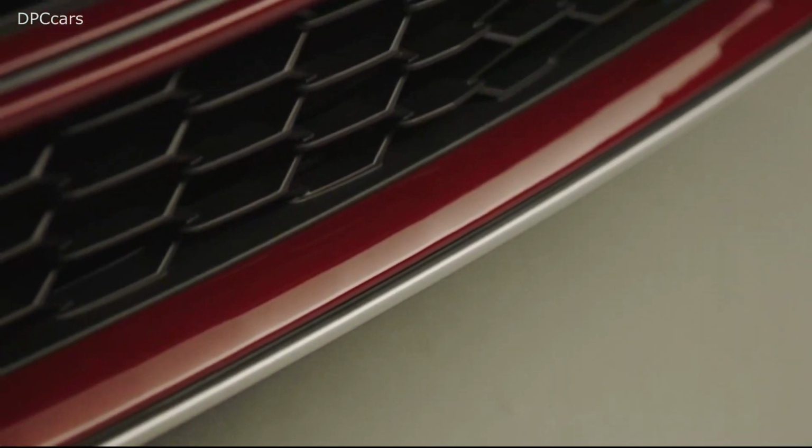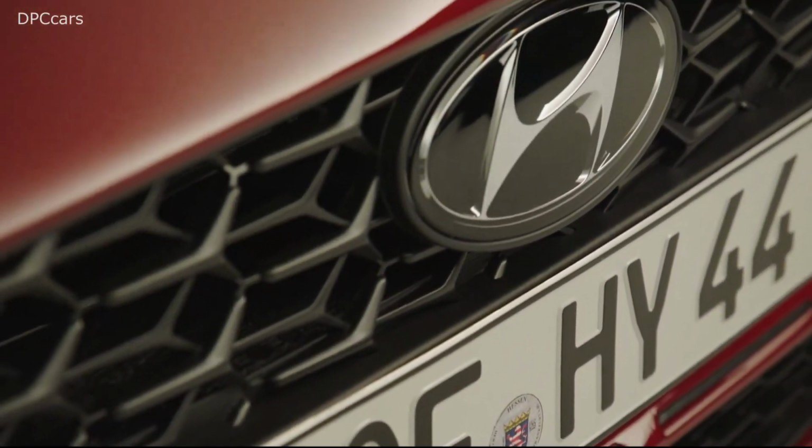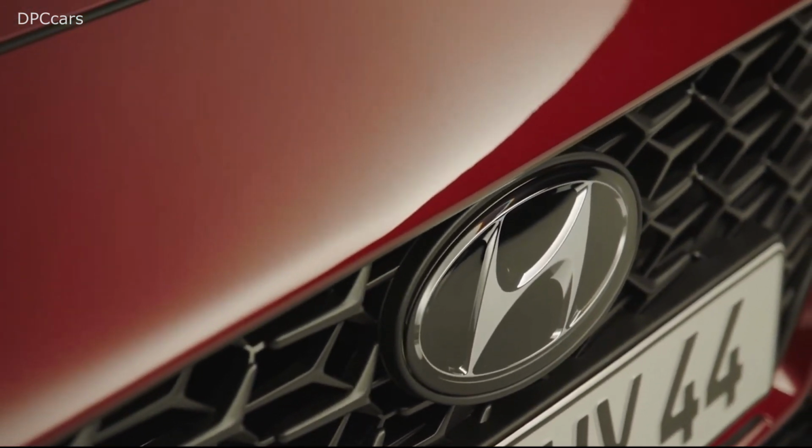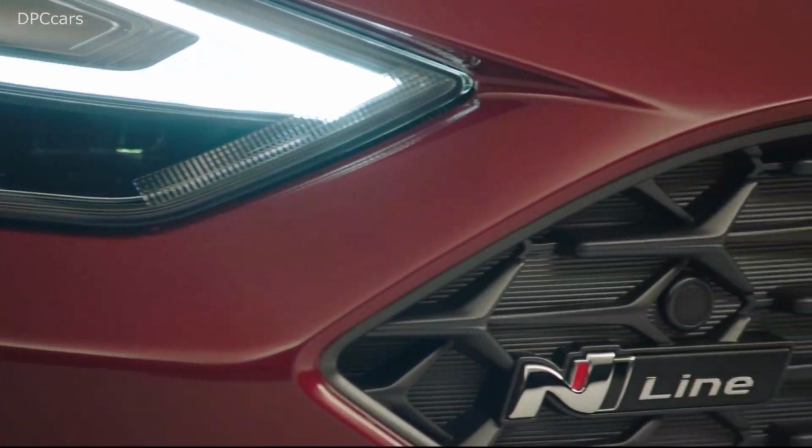The 2020 i30 can also be purchased with a 1.6-liter diesel engine with 48-volt mild hybrid technology and producing 134 horsepower. Sitting at the top of the standard range is a 1.5-liter TGDI with 157 horsepower, 48-volt mild hybrid tech, and the choice of a 6-speed manual or a 7-speed dual clutch.